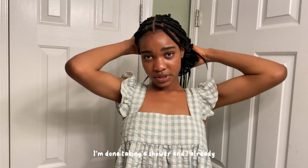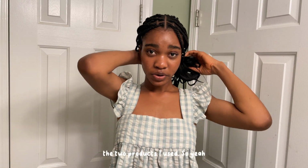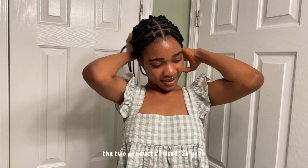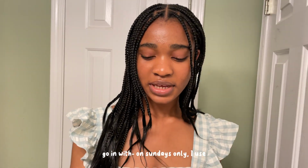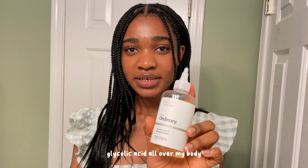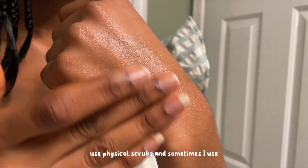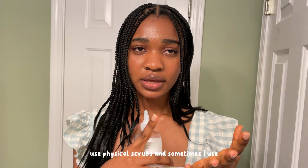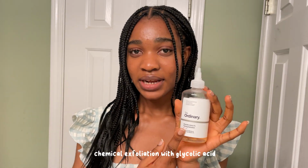Okay guys, I'm done taking a shower and I already moisturized my skin, but I want to show you the two products I use. After I take a shower, the first thing I use on Sundays only is glycolic acid all over my body. I use this one as an exfoliant. Sometimes I use physical scrubs and sometimes I use chemical exfoliation with glycolic acid.